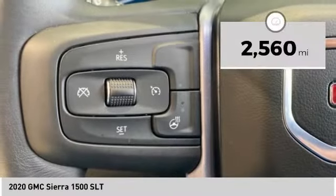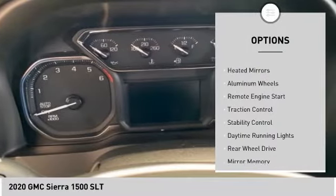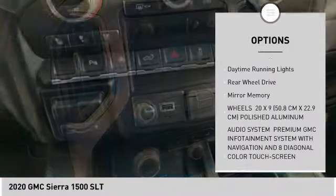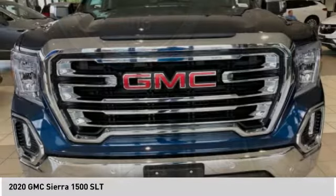This vehicle has less than 3,000 miles. Here are some of this vehicle's great options: tire pressure monitor, tow hitch, heated mirrors, aluminum wheels, remote engine start, traction control, stability control, daytime running lights, rear wheel drive, mini spare tire.